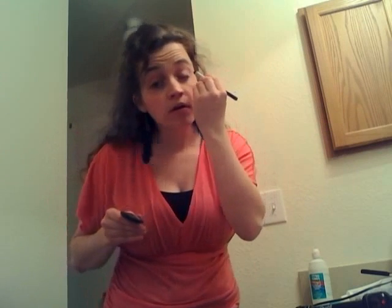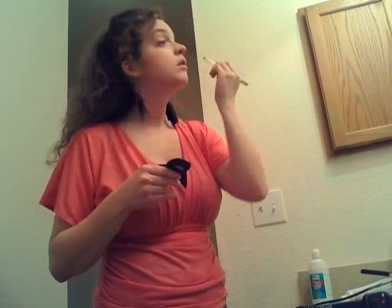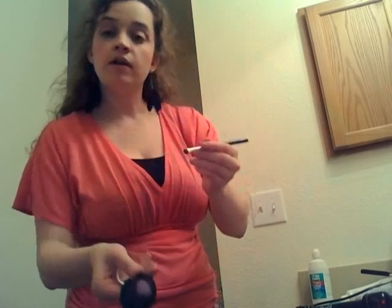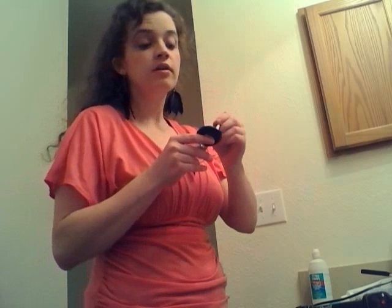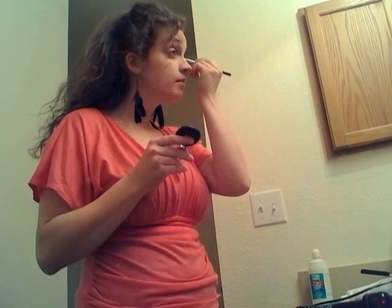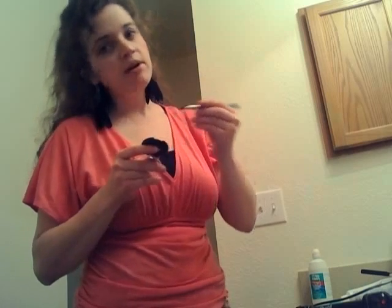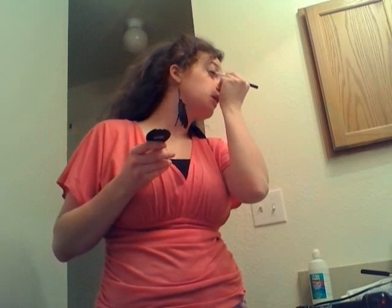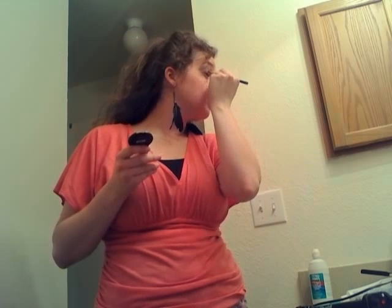So I'm doing the outer corner so that it can give a nice dramatic effect to the whole eye. I think I'm going to sweep it up a little higher just so I can have a more full coverage. And then the main part of the eye is going to be this dark purple because I want to be dramatic today. I tend to want to be dramatic most days. But when it's before like 5 o'clock, I usually don't put on super dark makeup. It's a little too much.